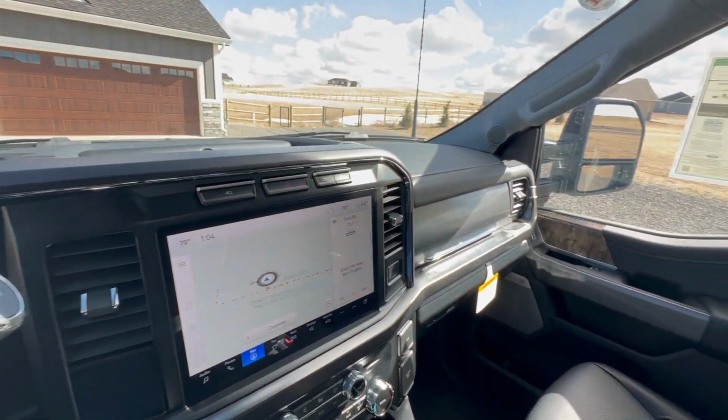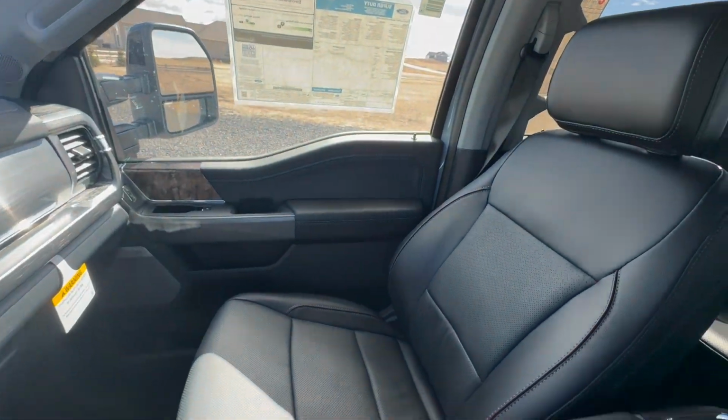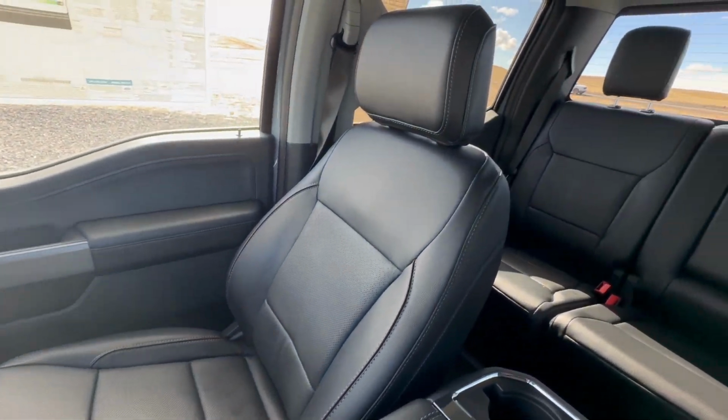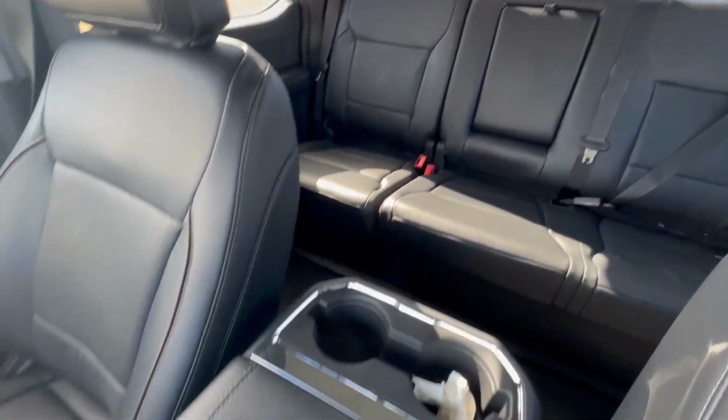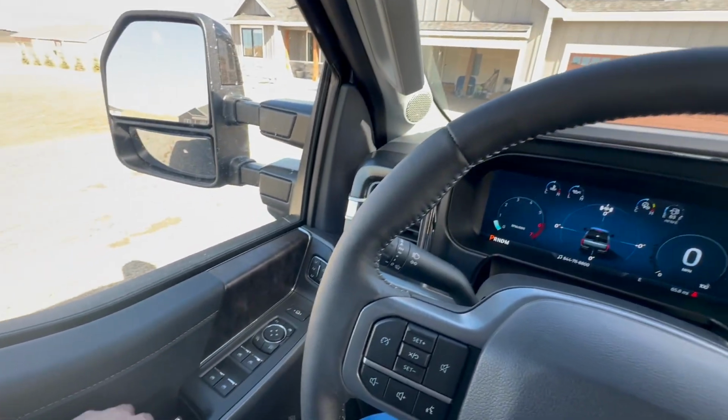Now it definitely is a pleasant place to be. In these seats, a lot of adjustability within them. I think it's 8-way adjustability, and they're plenty comfortable. Let's go and hop out back.